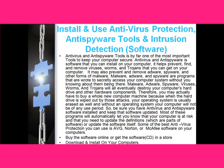I recommend that you install and use antivirus protection, anti-spyware tools, and intrusion detection software. These are just tools that keep your computer secure. Antivirus and spyware software that you can install on your computer helps prevent, find, and remove viruses, worms, and trojans. It also can prevent and remove adware, spyware, and other forms of malware. You can buy the software online, or you can get the software as a CD in a store. Then you would download and install the software on your computer. Also, keep it updated.